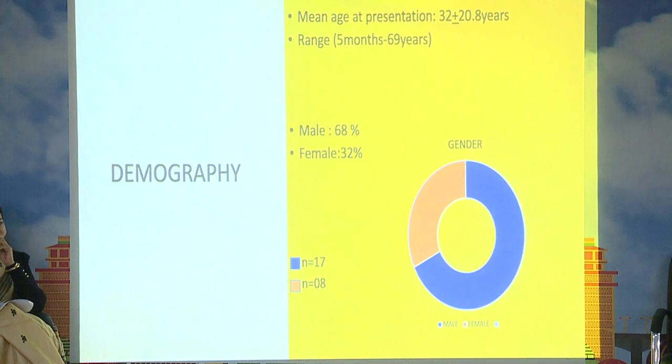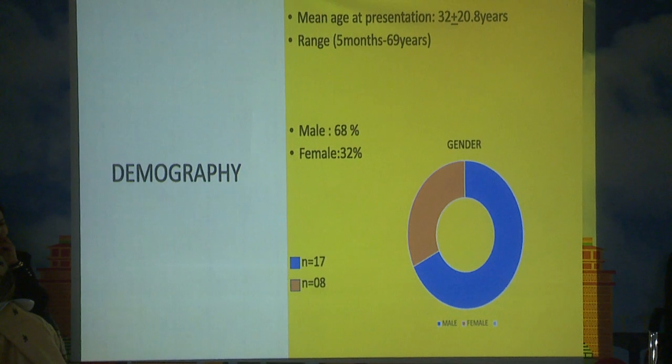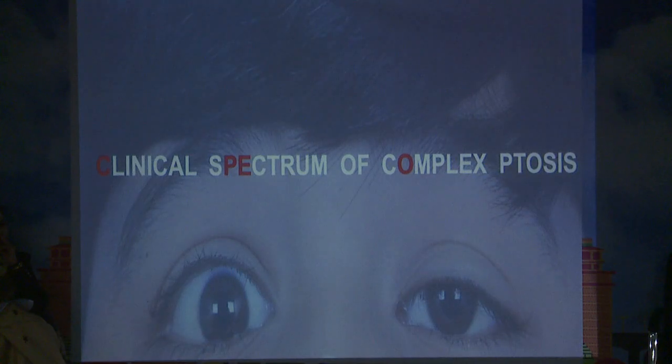In our assessment, the mean age at presentation was 32 plus or minus 20.8 years, with a range of 5 months to 69 years. Of the study population, 68% were males and 32% were females. 25 patients and 39 eyes were analyzed.